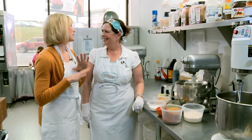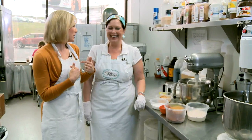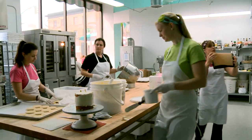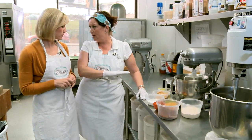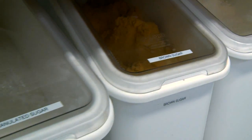Well, Judy, your cupcakes here look absolutely perfect. Mine at home do not. Today, Judy's going to teach us the key to a successful cupcake. You know, there are some things in baking that you really need to do, Chris, to keep your ingredients at room temperature and then use really great ingredients. It really does make a difference in the overall product.